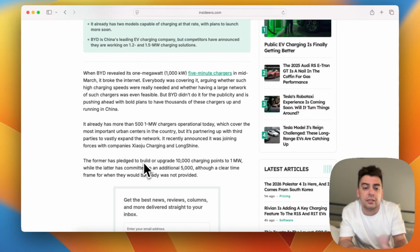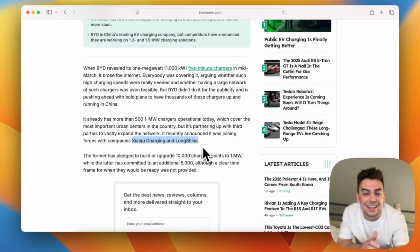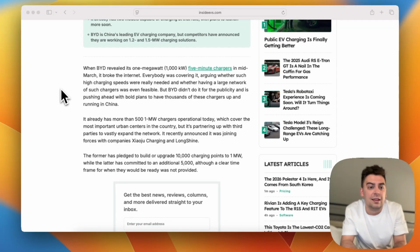Okay, so they collaborated with, I'm not even going to try to say these names, but this charging and Longshine, I can say that. They are going to be upgrading some chargers in China, and they're also going to be building more chargers in China just to be able to reach this megawatt standard. Also, in some places where grid limitations and things like that are a problem, BYD plans to equip these stations with energy storage systems, so all of the customers can get the megawatt charging regardless of wherever they're at.